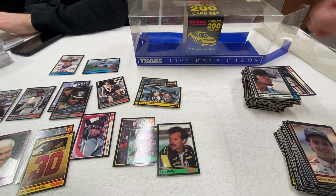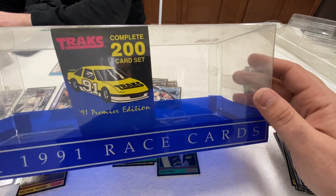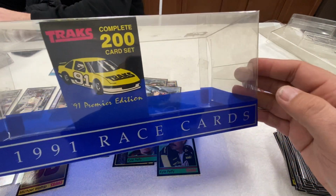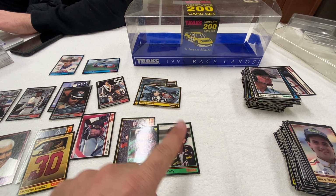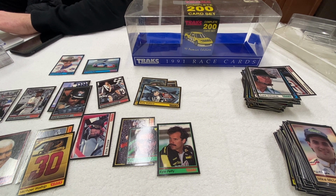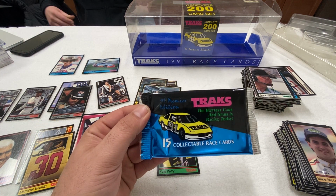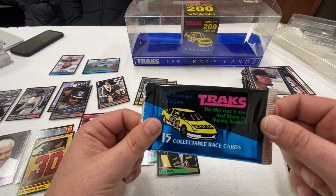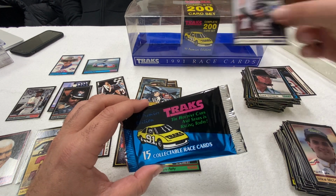Recap of this set. Well, you definitely get all the cards. That's for sure. 91 Premier Edition, Traks Race Cards. Would I recommend this set to a collector? Yes. Would I recommend it if you're trying to get cards to grade? No. Don't buy this box. Don't waste your money. They're sticky. They are dented. If you want to get these cards, buy the packs. Buy the box, the 91 Premier Edition Traks cards. If you want to hit the Jeff Gordon, get it in a pack, not in the set.